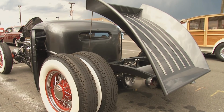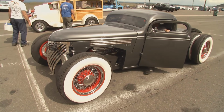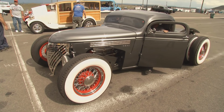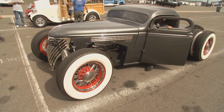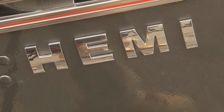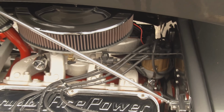It took about 5 years, and a lot of changes along the way, a lot of headaches. But surprisingly, it kind of came together at the end, and we're real happy with it. And of course, under the hood, it's a 46 Chevy, but you have stuffed a Hemi. Yeah, we found a very rare Hemi out of, I think it was, a 56 Chrysler.